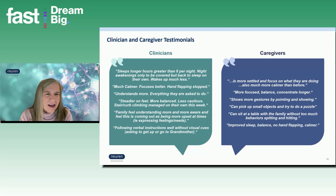We also collected caregiver and clinician feedback through the CGIs and the CIC, and clinicians noted things such as sleeping greater than 6 hours per night, less awakenings, and requiring less intervention during awakenings, calmer, better focus, hand flapping stopped, better understanding of things they're asked to do, motor improvement, steadier on feet, better balance, less cautious, stair climbing improved, and similar types of communication improvements in the other 2 quotes.